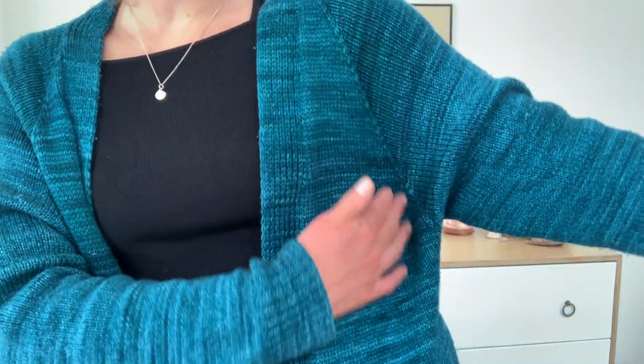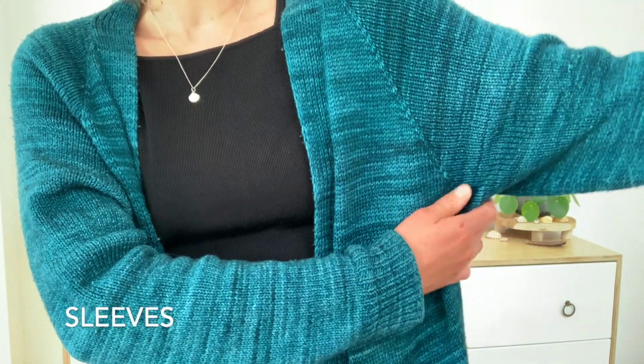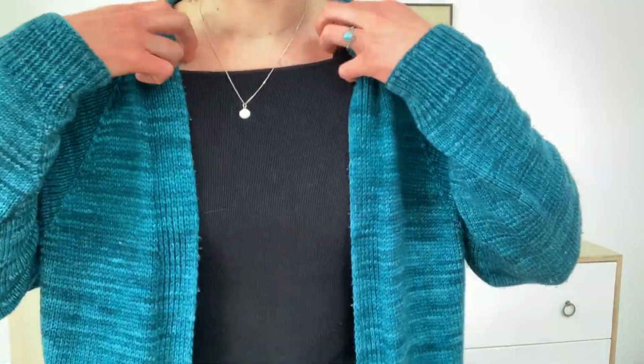The only thing that I don't like is the large armholes. So it's very, very large, and that's why it also kind of slips off all the time. I think it has something to do with the fact that I chose a merino superwash wool, but that's the only thing. Of course I made it longer with longer arms because I'm quite tall.